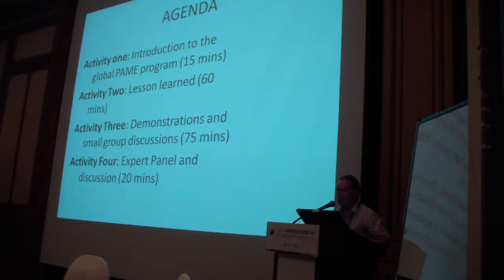And just before I do that, there are a range of publications and CDs available that people might like to take away with them. And Mark, where did you put those? Down the back corner over there? Okay, they're in the middle table.